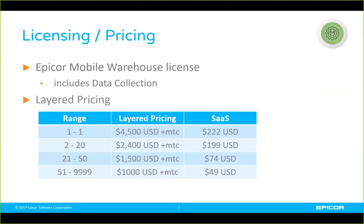In 500, we're going to have a pool of licenses that the Epicor Mobile Warehouse will pull from instead of using the data collection. But for now, we will provide a data collection license behind the scenes for every Epicor Mobile Warehouse license we sell.